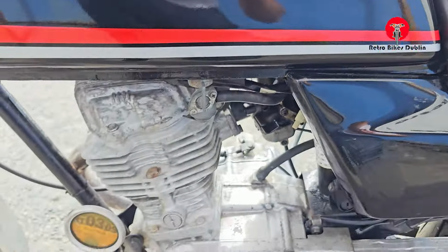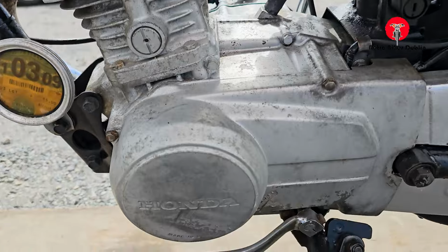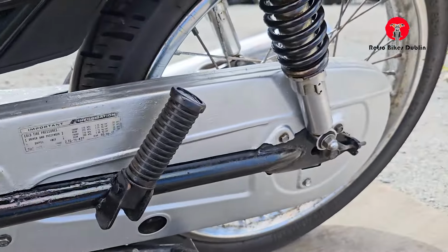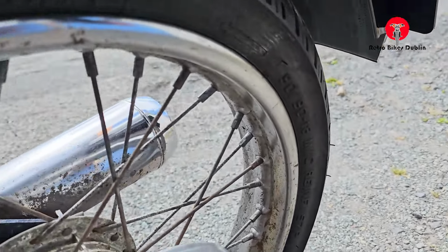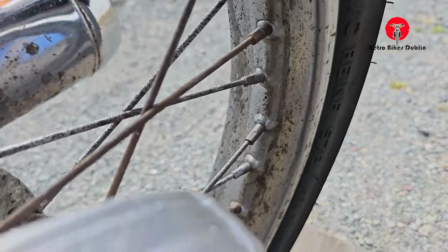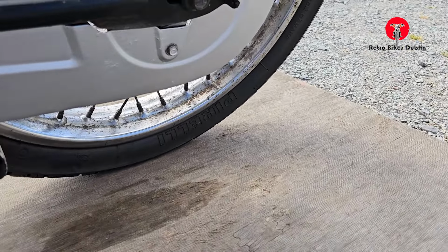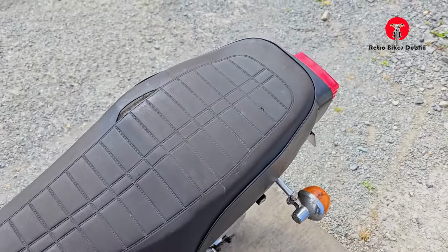Really nice stickers, all really good. CG125 side panels good here as well. Engine has signs of aging. Again, could be something that could be restored up fairly nicely. The chain guard is present, all good. Rear alloy is showing signs of aging as well, as you can see. Not 100%, but there's a rear Pirelli on that. Pirelli's front and rear actually on the bike itself.